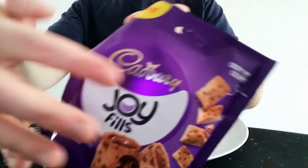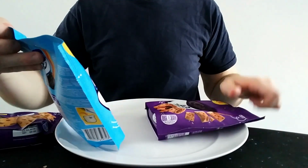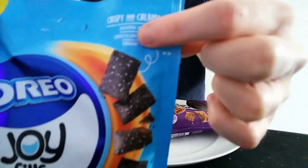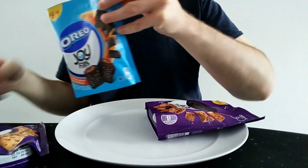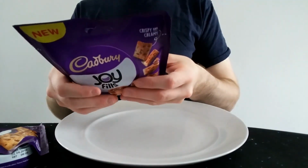We can see there it says crispy and creamy, that's the gist. And then the Oreo one says crispy and creamy, but it has a few different languages as well, so clearly this is a multi-international one that they sell everywhere, and this is purely for the UK. Maybe Ireland as well. Okay, so there we go.